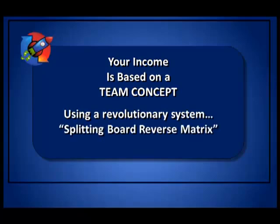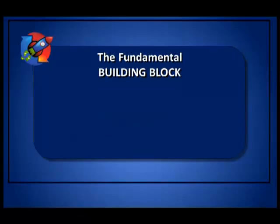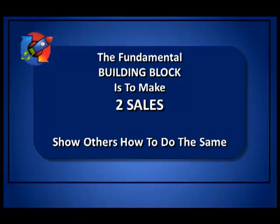And it uses a revolutionary system with a complex name, a splitting board reverse matrix, that really is based on very simple fundamentals. As a matter of fact, the building block is that you just make 2 sales. Period. Once you make 2 sales, you are lifetime qualified. And from there on out, you simply show others how to do the same thing.